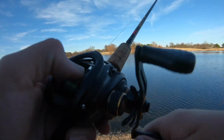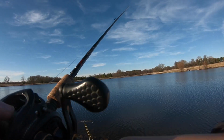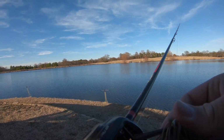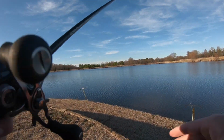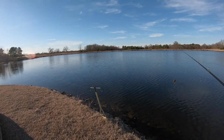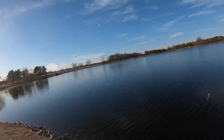Yep, there it goes. God dang, I hate that. Oh, that sucks. Can't get mad, it happens. Okay. As much as that sucks, you can't start complaining about it. I'm gonna start throwing a swim jig instead. No blades. A lot more natural color on it.